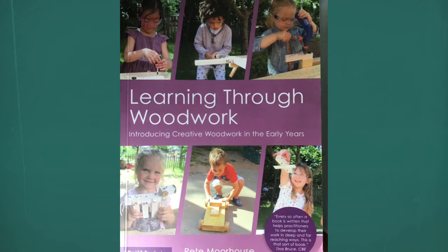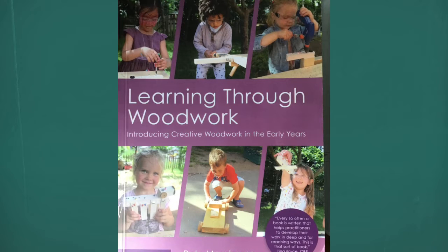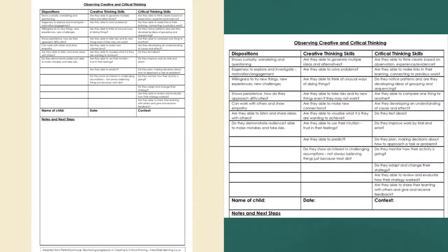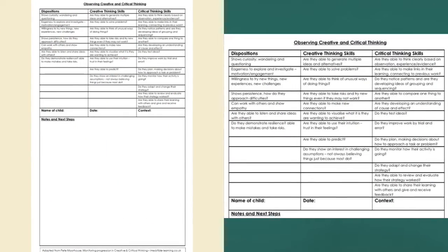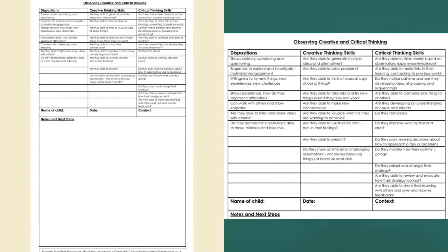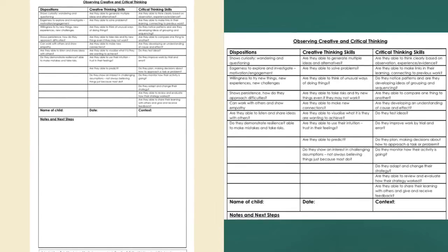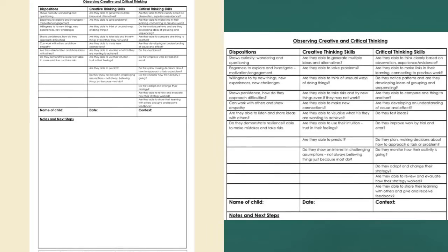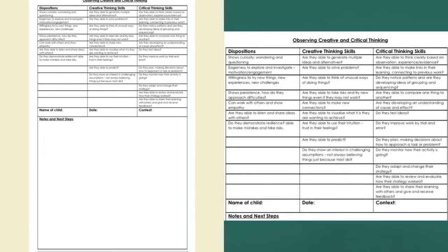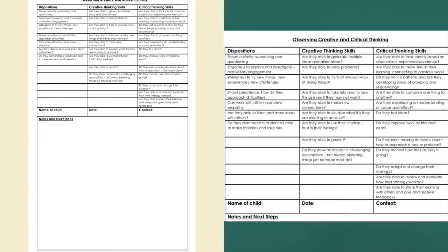We decided to purchase Pete Morehouse's teaching resource book after our training, and this has been very valuable for us to dip in and out of. I've created an observation sheet to use when the children are engaged in woodwork. This was based on Pete Morehouse's monitoring progression in creative and critical thinking. We found this to be useful, so we now use it across the curriculum, particularly with outdoor team building activities. Since creating it, we have also made additions to the observation sheet and included more dispositions.